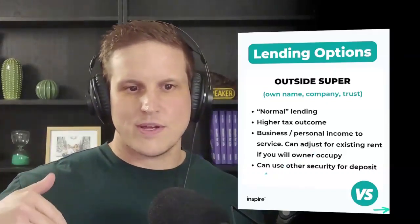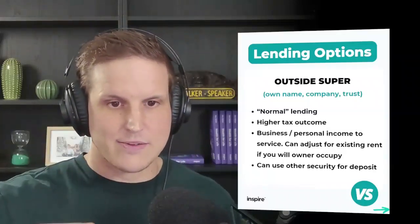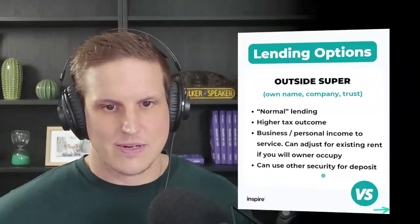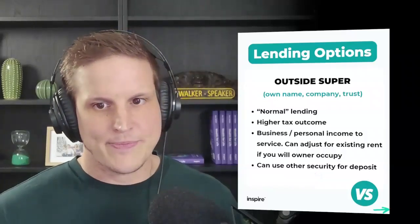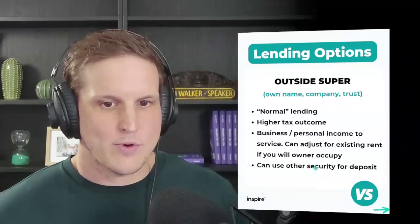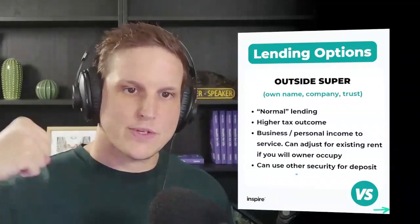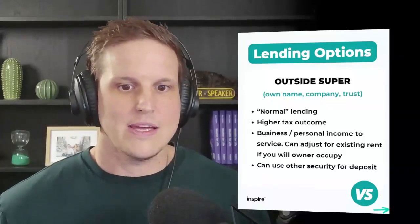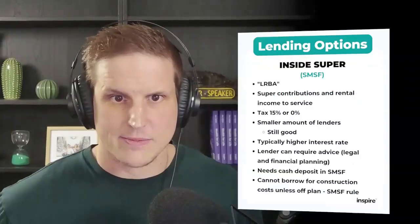And then the other thing is, and these are sort of differences. The serviceability is different with SMSFs or outside of super, and so is the security. So outside of super, let's say you've got equity in another property. Often the mortgage brokers can find a bank that might be able to use the equity in another property as a deposit for a commercial property purchase. That is not the case with SMSF, or inside super.